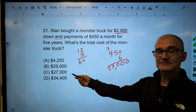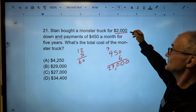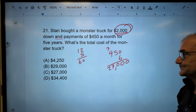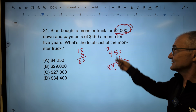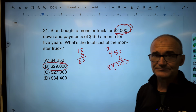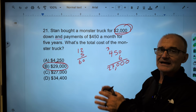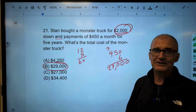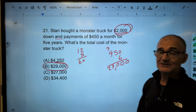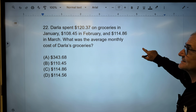You want to go to answer C. You did all that work, but that's the wrong answer because you've got to remember the 2,000 down. So 27,000 plus the 2,000 is 29,000. That's why they're arithmetic reasoning problems, because they're really how well you can decode the paragraph into numbers. It's a great skill to have. It's a hard one to build unless you do a lot of practice.